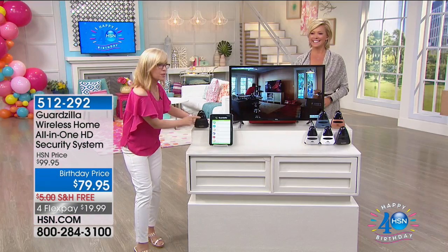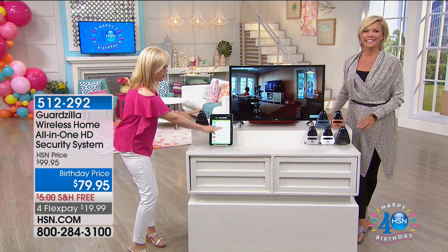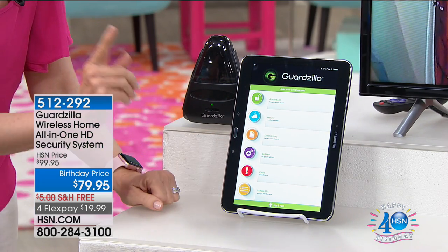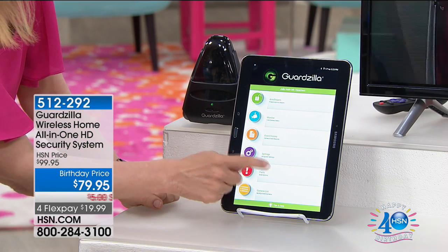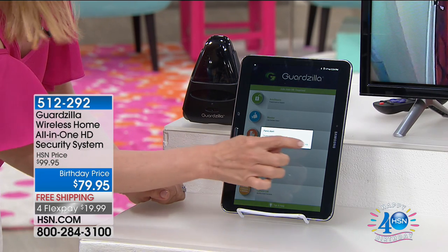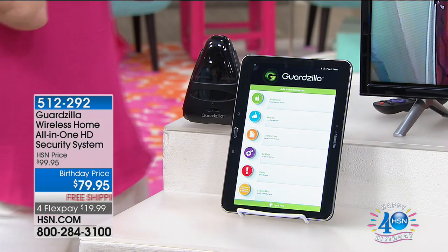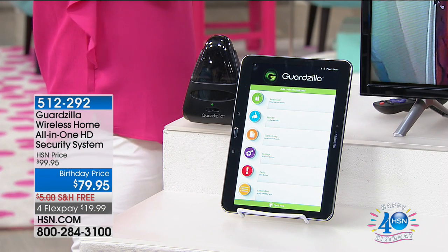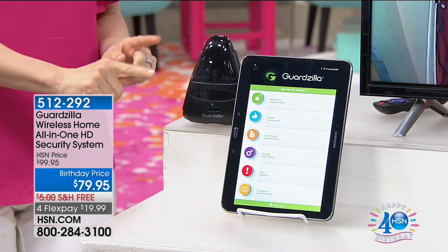But this one right here is live in the studio, and we put it on a tablet so you can see a little bit bigger. If somebody comes in, you get a notification on your phone. You can either have it go off automatically, or you can sound it. So let's do a test. Ooh, it's 100 decibels? Yikes, piercing. It's like a smoke alarm. It's a 100 decibel alarm.